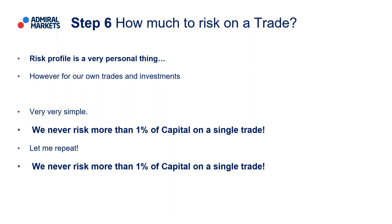The important thing is, as a general rule of thumb, that you never risk more than 1% of your capital on a single trade. Well, then you will help yourselves meet that first rule, rule number one, remember that, which was to live to fight another day. If you're only ever risking no more than 1% on a single trade, well, then that will allow you to do that.